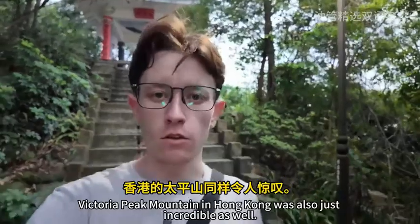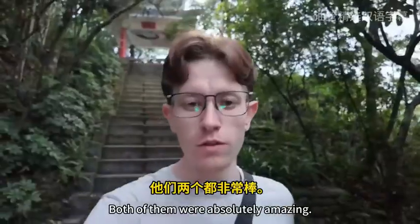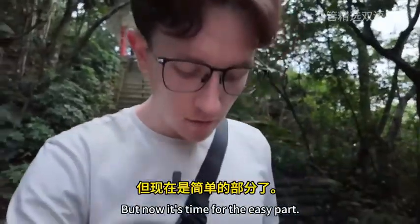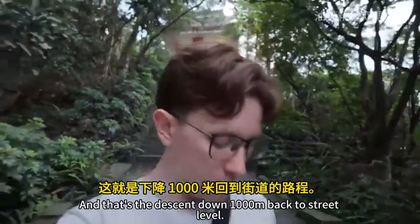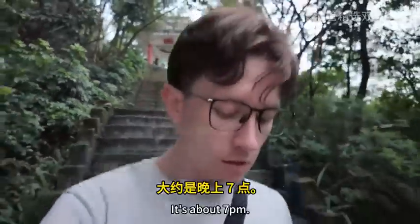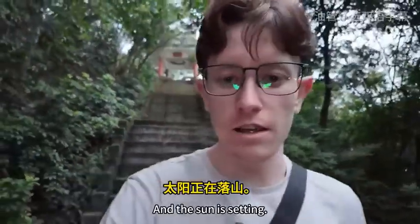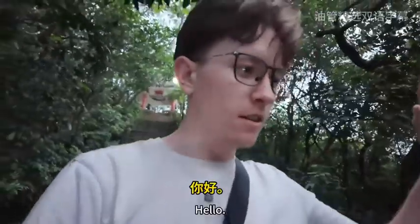Victoria Peak Mountain in Hong Kong was also just incredible as well. Both of them were absolutely amazing. But now it's time for the easy part, and that's the descent down 1,000 meters back to street level, because I am starving. It's about 7 p.m. and the sun is setting, and I am getting eaten by mosquitoes. The earth. 你好.